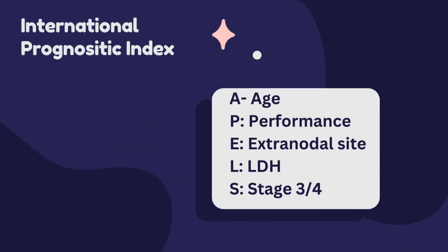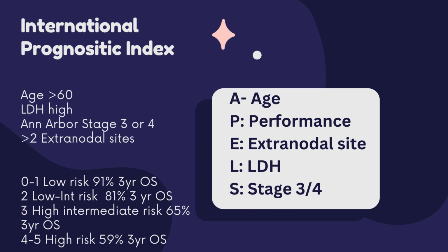The International Prognostic Index score is calculated on diagnosis, so you get a score of 1 for age over 60, if the LDH is high, the Ann Arbor stage is more than 3, or there's more than 2 extranodal sites. So if you get a score between 0 and 1, you're lower risk, with an overall survival at 3 years of around 91%. If you're scoring between 4 and 5, you're higher risk, and therefore you have an overall survival of around 59%.